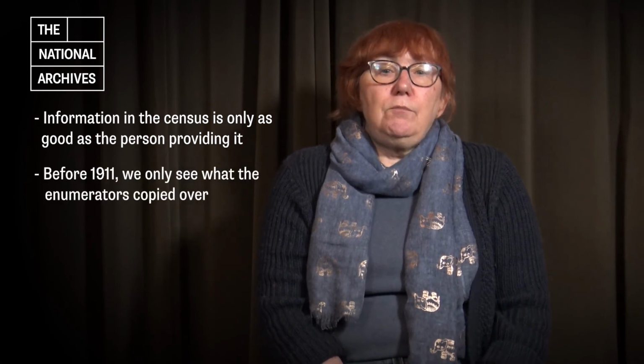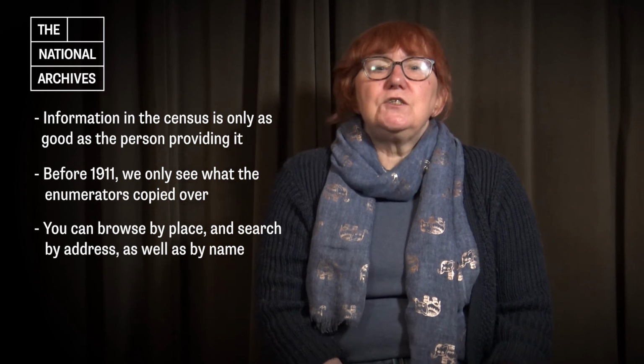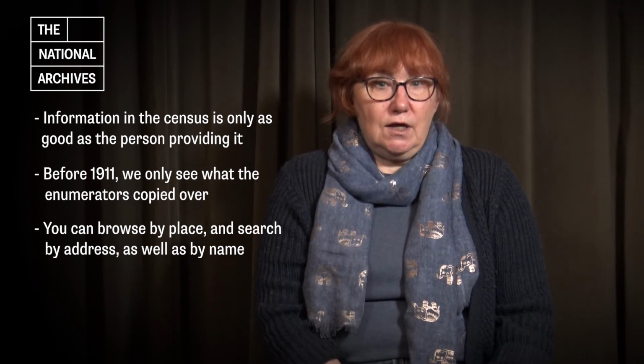Finally, remember that the information in the census is only as good as the person providing it, and it won't always be accurate, as we've seen. So be flexible with your search terms. And before 1911, we only see what the enumerators copied into the enumeration books. We can't see what they copied from. So they may have struggled with unfamiliar names, unfamiliar places, or just plain bad handwriting. And the way that we find the census records now is mainly by name searching using online indexes.